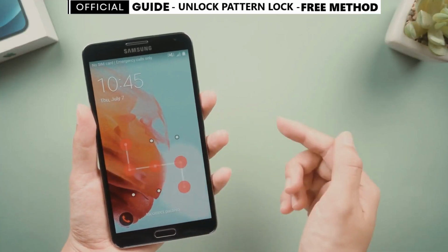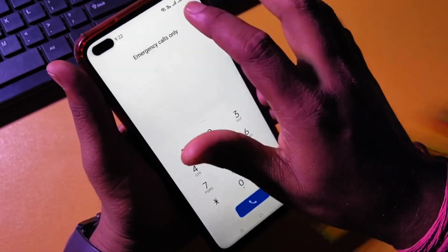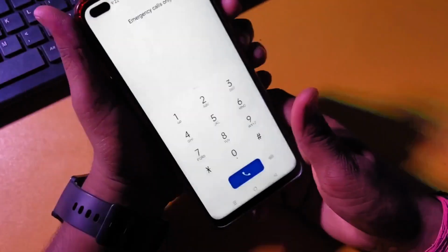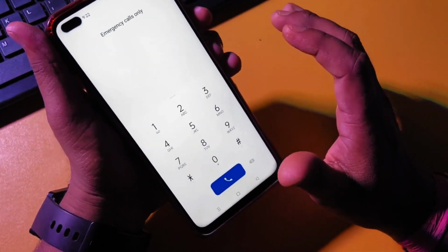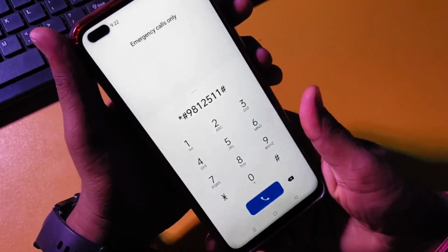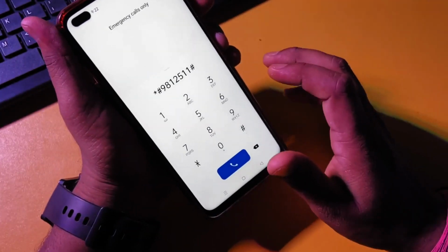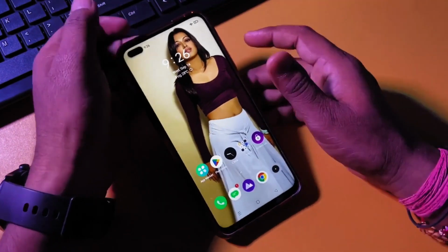Let's get started. You can unlock your phone's screen lock or password using a special code. You will need to press on emergency call, and then you must enter a code. This code is unique to each type of phone and is provided by the phone manufacturer. In this video, we're using a code that works specifically for the type of phone we're demonstrating.